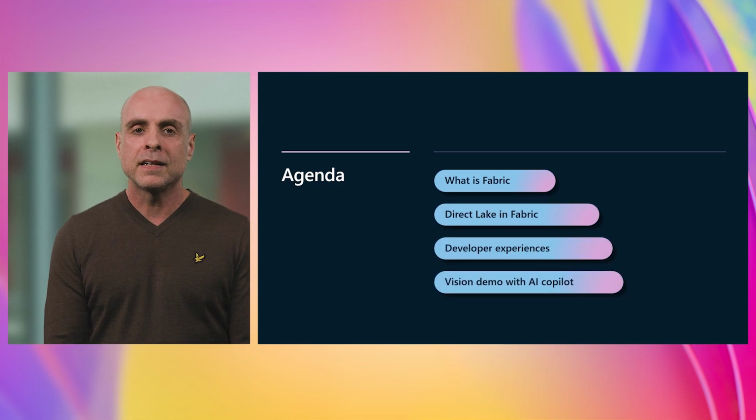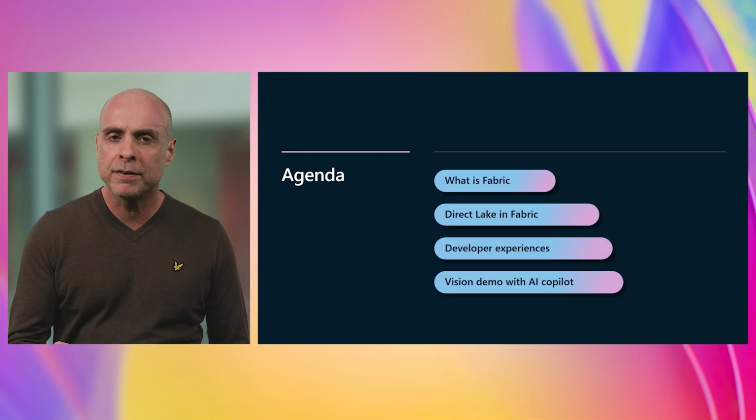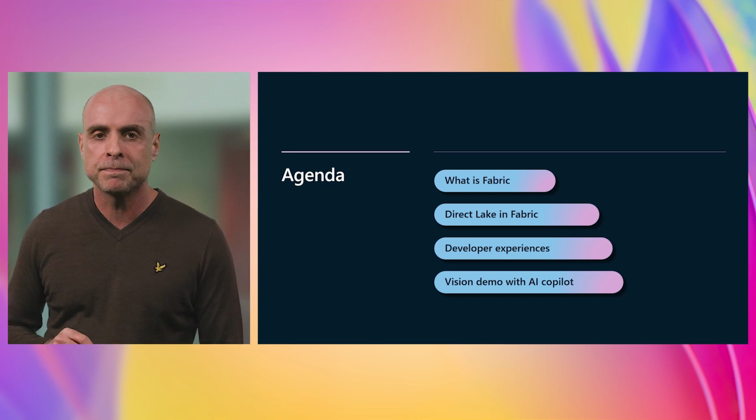So here's the agenda. It's packed full of awesome demos on Fabric, developer experiences, and a vision demo that you won't believe. So let's get stuck in.